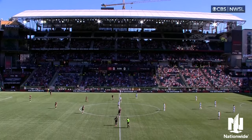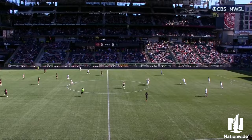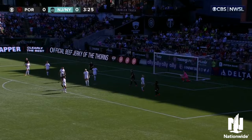Portland in black, Gotham in white, and we are underway. Daniel Chesky is our center referee. Can Renee Washington take it herself? Leaves it for Weaver. Sugita! Saved! Great stop by Hott.